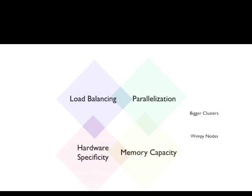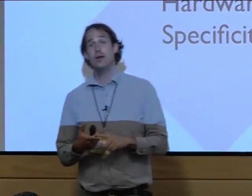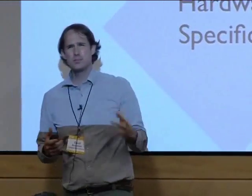So I affectionately call all of this the Swan quad of pain. Because you have to build bigger clusters, you have to deal with more load balancing. You have to extract more parallelism. Because you're using wimpy nodes, you have less memory capacity on each node. And you find yourself with this burning desire to both avoid the quirks of the hardware and take advantage of any opportunities it offers, be that SIMD units or anything you can do to get a little more speed out. And the combination of all of that makes my grad students absolutely miserable. And it's great, because they do the programming, I don't.